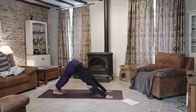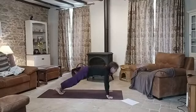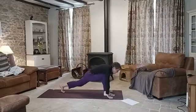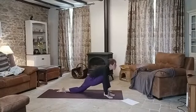Importantly, try to keep that back flat. Try to bring your head between your arms to look up at your belly button. Push that bottom up and back towards the ceiling. Remember to breathe. Okay, now inhale, bring your left foot to the top of the mat, knee down, top of your foot down, look forwards, low lunge.